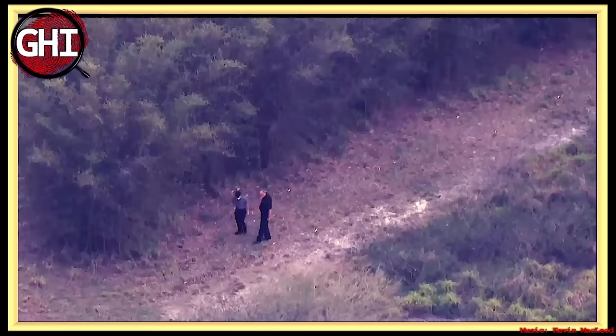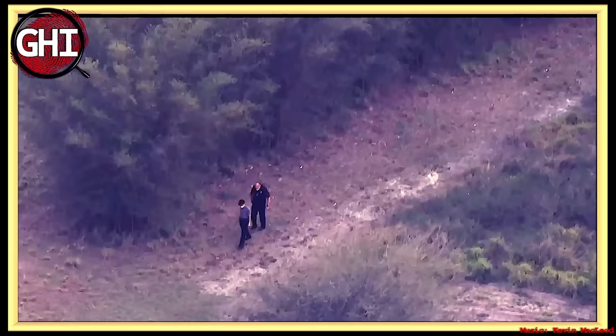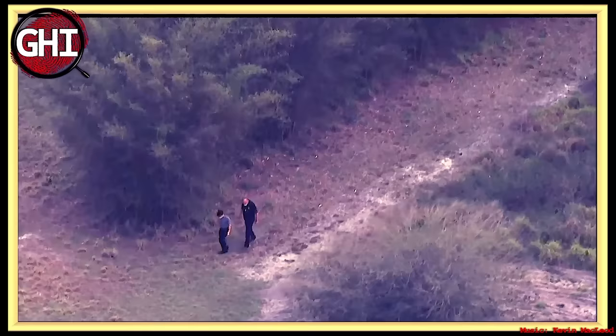And you can see right there, they both have masks on, so they're obviously not trying to contaminate the area with DNA. And notice how they're looking at the ground for any items or trying to make sure they don't stand on any footprints, things like that, because they know this is the crime scene area.